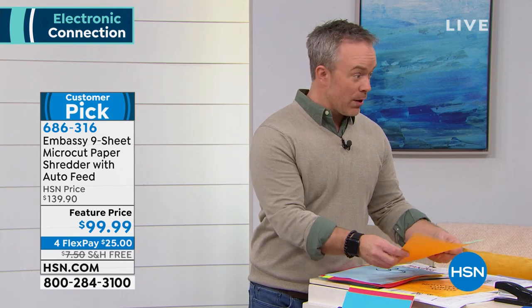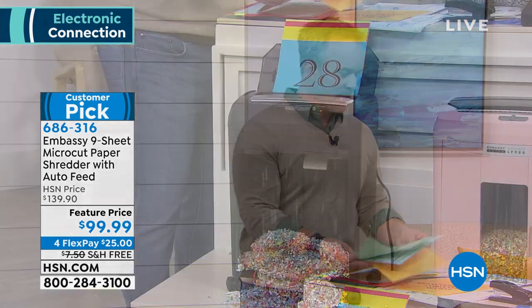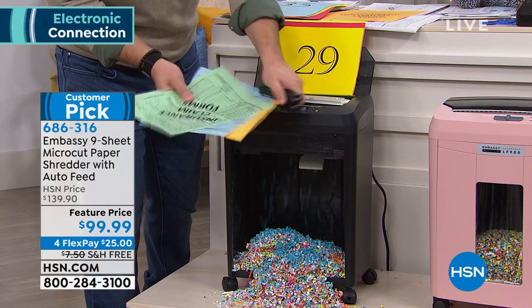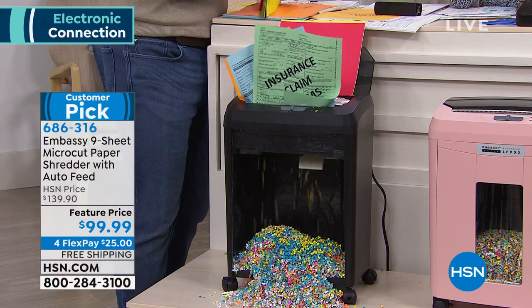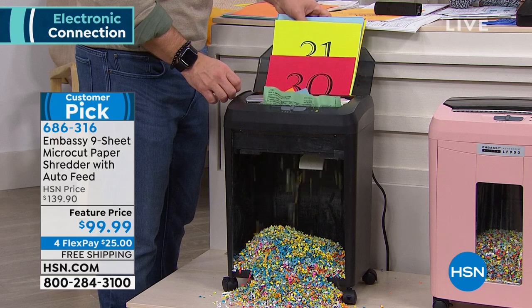It has power and performance. A lot of times it's like, I've had one that jammed, I've had one that overheated. I want you to realize, staples, not a staple remover, but boom, just like that. So you can put staples in there too. Wow. Staples, credit cards, I mean, it just keeps going and going, and that's really the huge value of it.